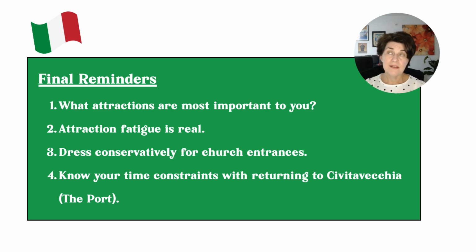Another thing that I had never heard of, but something you need to know, is that many of the attractions, and they're not attractions, right? A basilica and a church, they're not attractions. They're churches. They're religious institutions. So they may want you to dress conservatively. So this may be a chance to not wear the denim shorts or the sleeveless shirts. Usually what it is for the ladies, they want your knees covered.